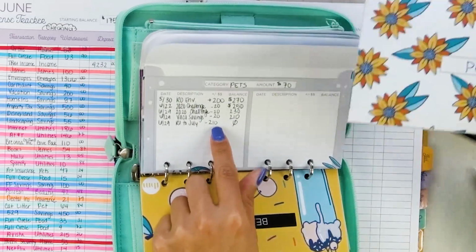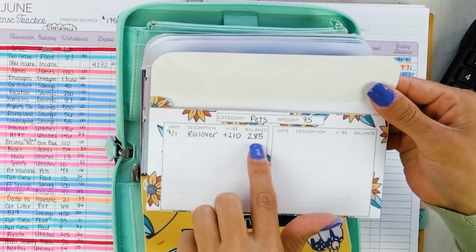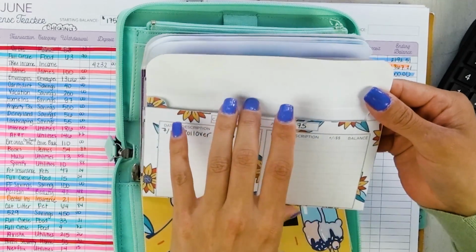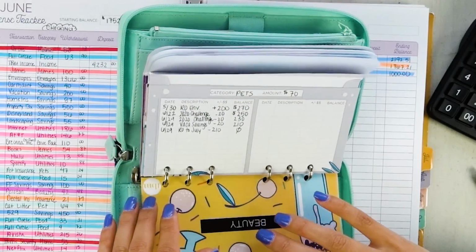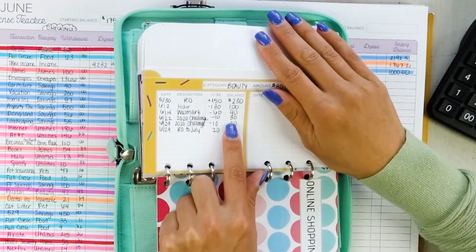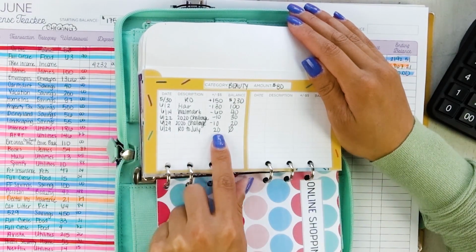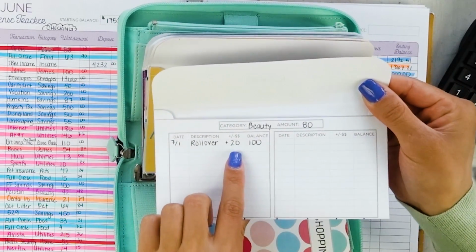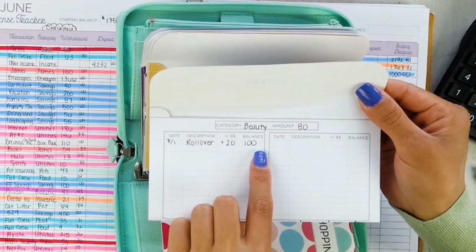Now, if you look at my pets, here's my new July envelope for my pets. And you can see I rolled over $210, which gives me a new balance of $285 to spend, because I budget $75 a month for my pets. Now the beauty, I had $30 left over in beauty, $10 went towards my 2020 savings challenges, and then I decided to roll over $20 from June into July. Here is my new July envelope, and you can see I rolled over $20. I budget $80 a month, so plus the $20 I rolled over gives me a new spending balance of $100.